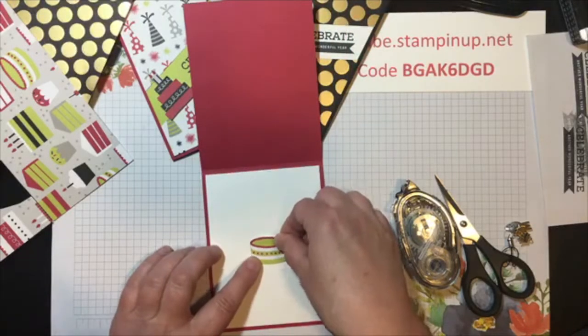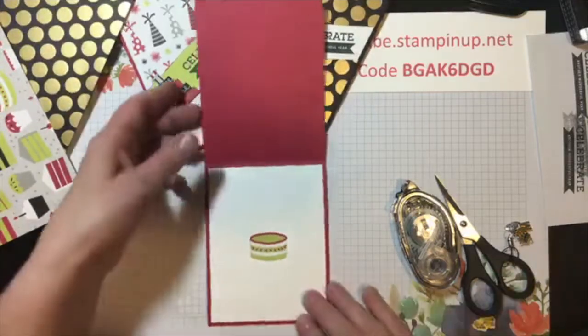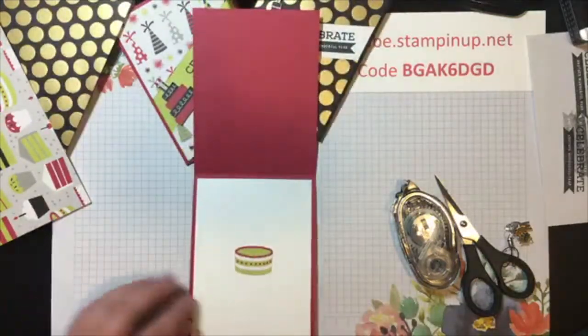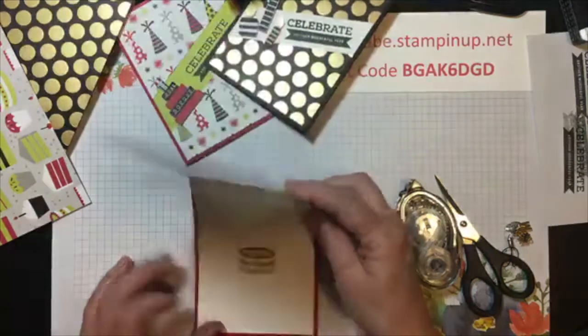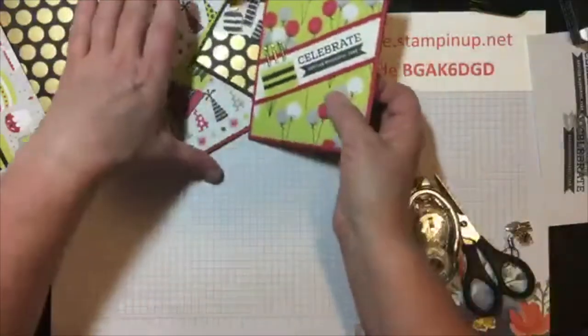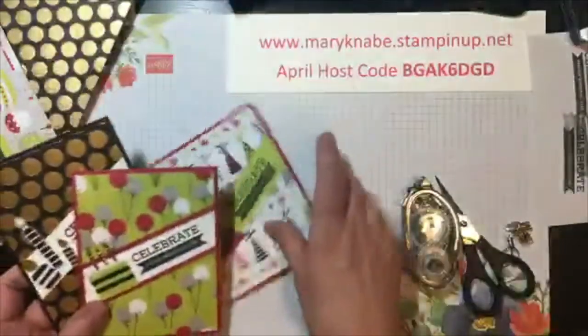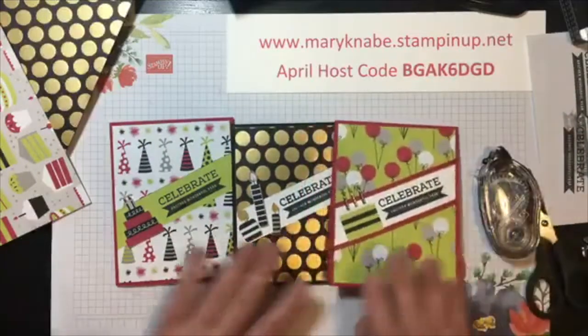Okay, I think I'm going to do this. And then I'll just leave it like that. It feels like it's kind of floating in air, doesn't it? But I'm going to leave it that way. Okay. So I've got these 3 cards to send out to people.